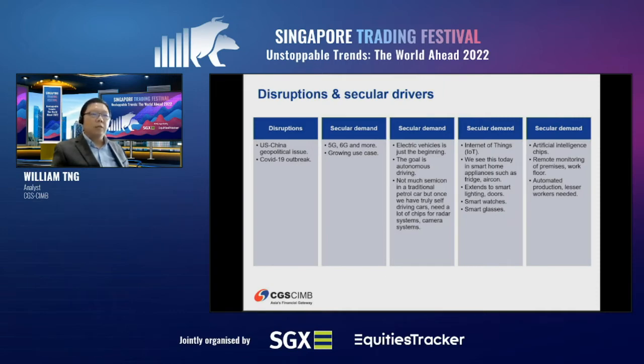The other thing, which was really totally unforeseen, was the COVID-19 outbreak, and what that has caused is that it has accelerated digitalization and automation. Because when you have the COVID-19 outbreak, there are a lot of restrictions in terms of movements, lockdowns, and safe distancing, and that has really accelerated the process of trying to use less labor in your production process.